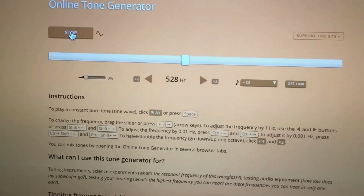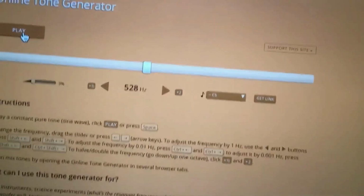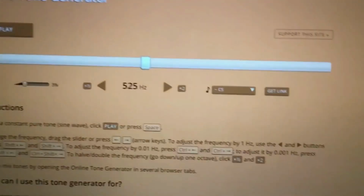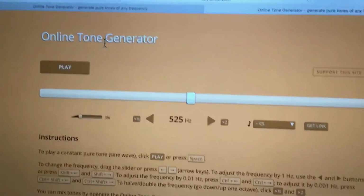Go ahead and play that. So here, 528 tone there. I'm gonna stop it before anything happens. Up here, I also have another tone generator set to 525, and I'm about to show you what will happen with that.